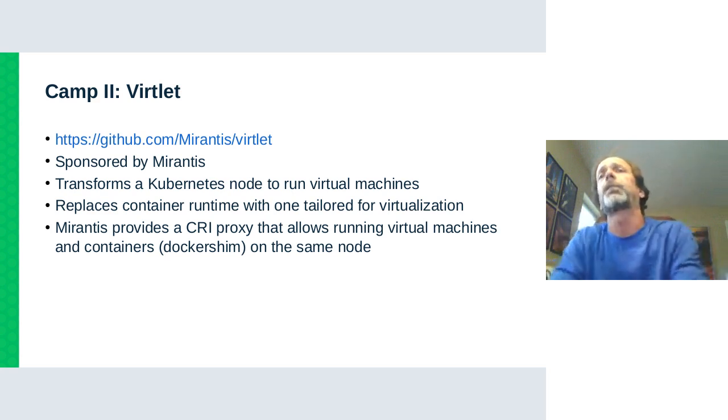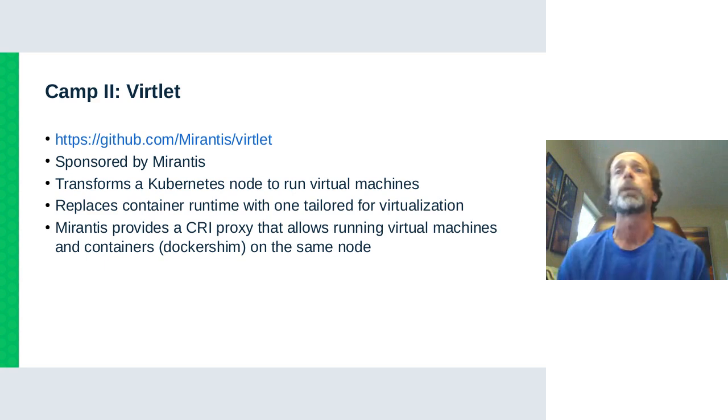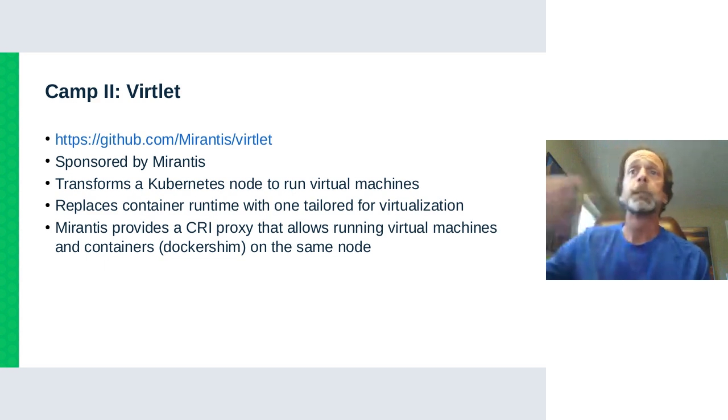Mirantis does provide a CRI proxy that can forward container runtime RPCs to Virtlet or a Docker shim. But I'm not really familiar so much with the layering that can be done here, and if the shuffling of the container runtime stack has any effect on runtimes that we're interested in, like CRI-O, which is, you know, a runtime that we support at SUSE.